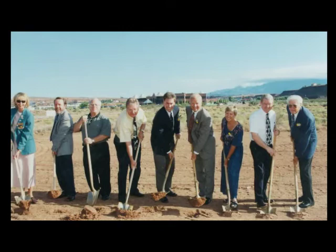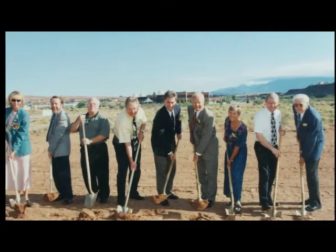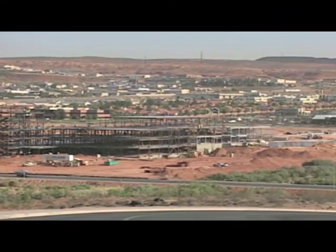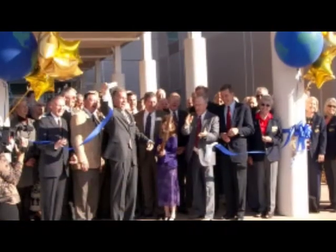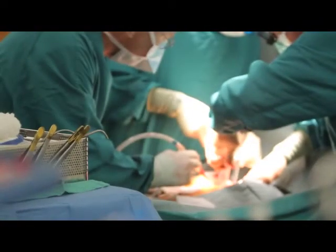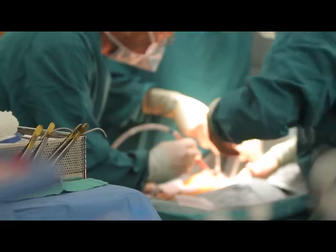And it turned from a $90 million hospital to a $100 million hospital, from a very good hospital to an exceptional one. The community ended up contributing $11.7 million for the construction of the new hospital campus. Ground was broken in 2001, and the Dixie Regional Medical Center River Road campus opened on November 24, 2003. The hospital's first open heart surgery was performed 2 weeks later.